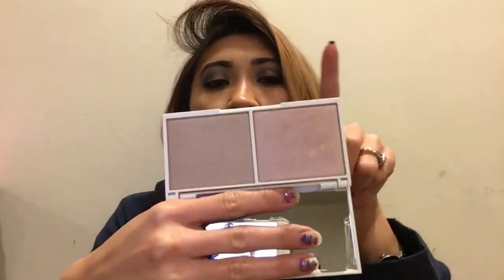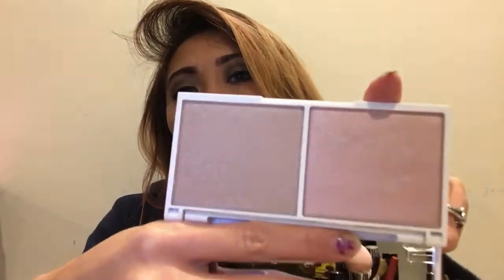I'm having trouble opening it. Sorry about that. So yeah, guys, I believe this is the rose gold. Oh no. Yeah, the rose quartz, I'm sorry. And this is the chocolate diamond. So let's see about this.